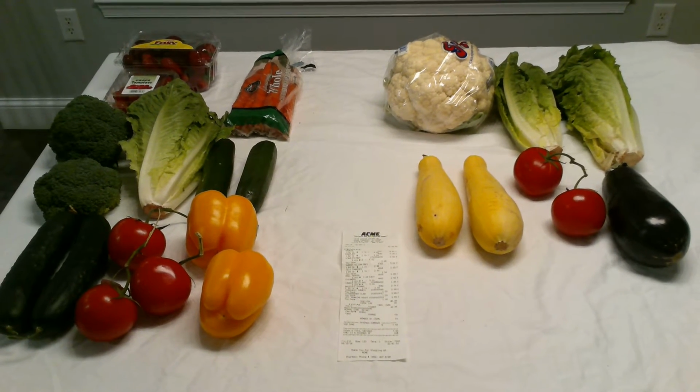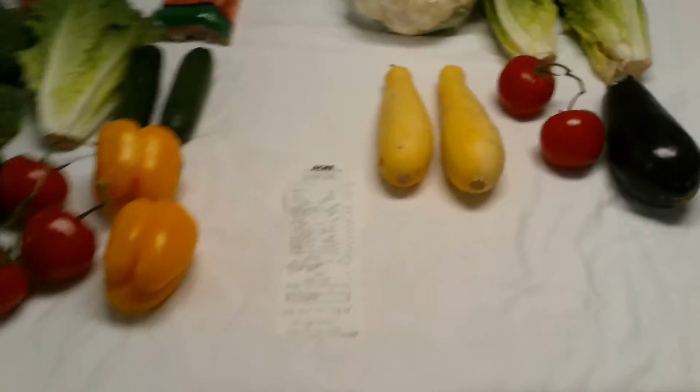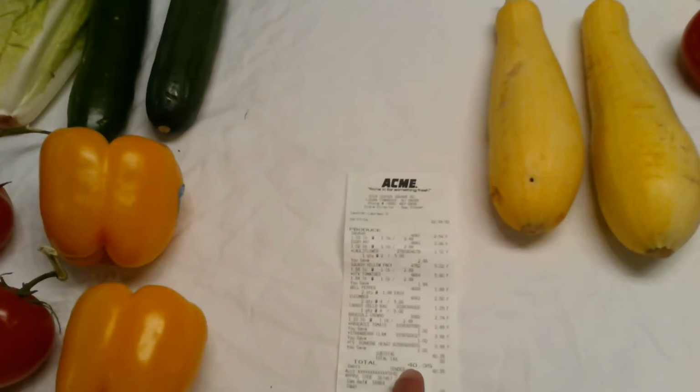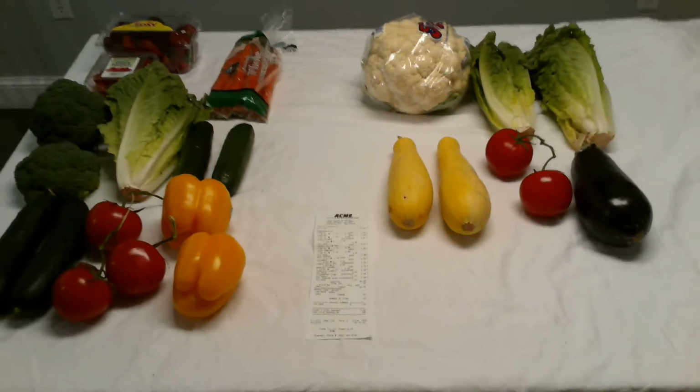So what I did last night is I went to the local grocery store and this is what I bought. And if you look at my receipt right here, I spent $40.35 for everything that you see on this table.